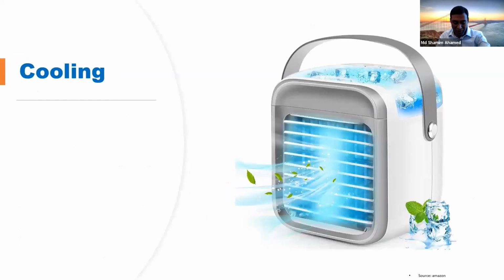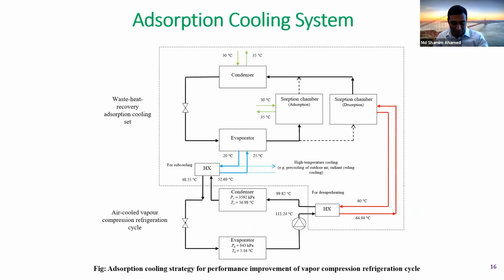Now I will talk about some of my research in terms of cooling, because that is the common scenario for growing space in California or similar climates. Based on my previous research when I worked at the City University of Hong Kong, we evaluated absorption cooling systems based on waste heat from different sources. This research mainly focused on using the waste heat from the vapor compression cycle to run the absorption cooling system, especially for the desorption process. Similar technology could also use waste heat from other sources, or solar-based energy harvesting, to run the absorption cooling system.